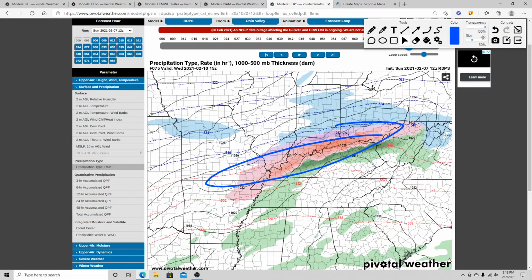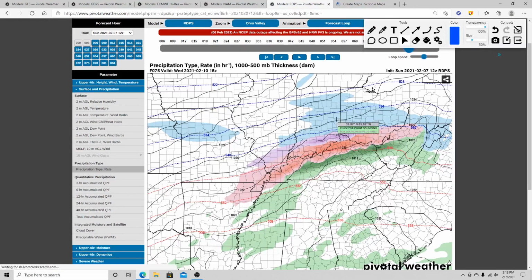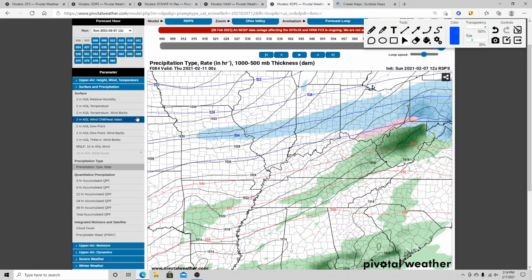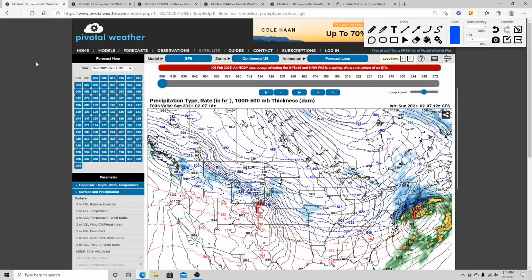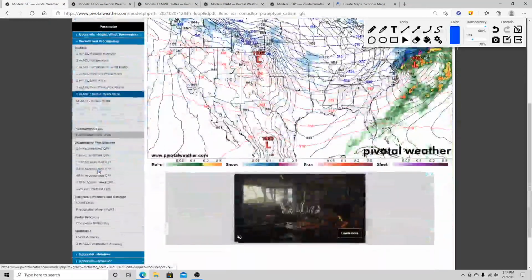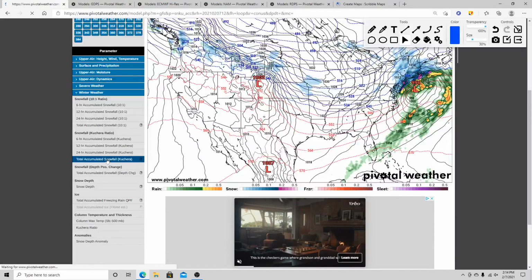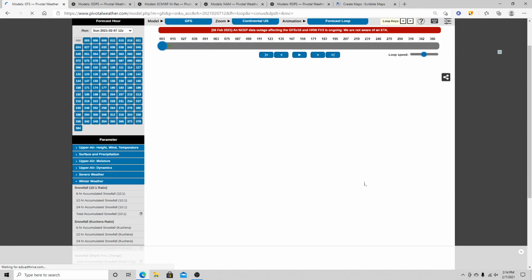It should be more focused a little bit in between those two, which the GFS has been the most consistent model with this setup here, and now we're starting to see these other models start to agree with the GFS here. I mean, the GFS model's just been consistent for like the past several days with this setup, which is impressive, to say the least, from a GFS model.